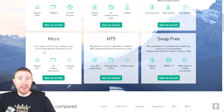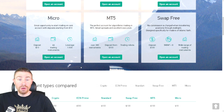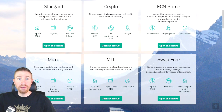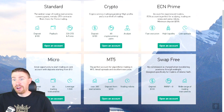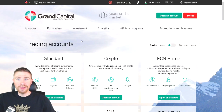Now here they do have the micro accounts, where if you just don't understand trading all the way, this is a great account to start with because the minimum deposit is $10, and it's actually a cent account. So if you deposit $10, your account is going to show up as a $1,000 account. There's also a MetaTrader 5 account, which has over 300 instruments. Some of those are going to be different from what is in the standard, and we'll go over that in just a few moments. And then they do have a swap free account. No commission is charged when transferring positions through midnight, and this account is designed specifically for traders of the Islamic faith.